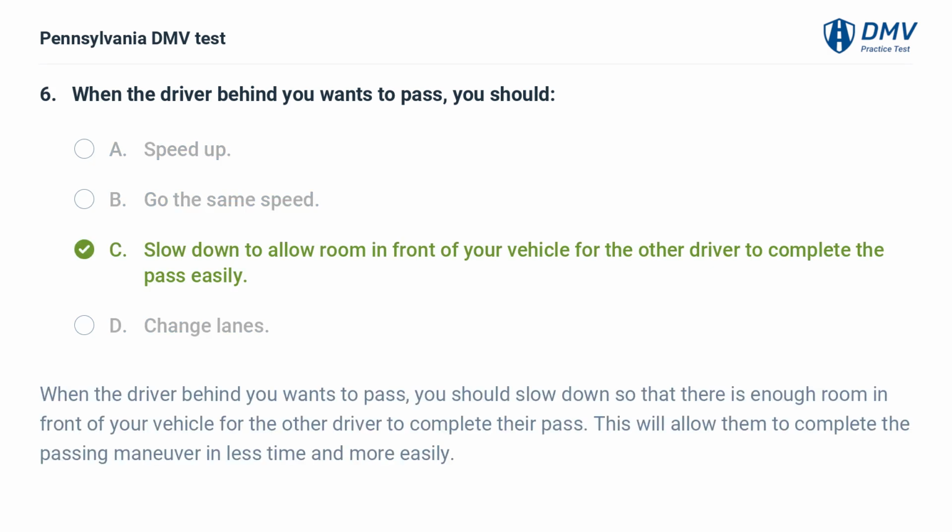C. Slow down to allow room in front of your vehicle for the other driver to complete the pass easily. When the driver behind you wants to pass, you should slow down so that there is enough room in front of your vehicle for the other driver to complete their pass. This will allow them to complete the passing maneuver in less time and more easily.